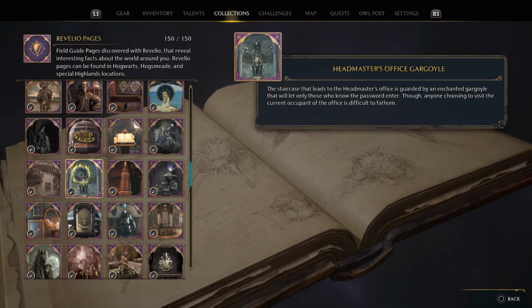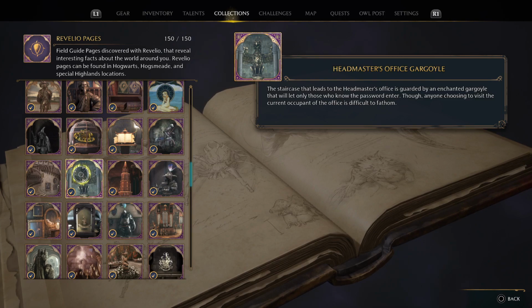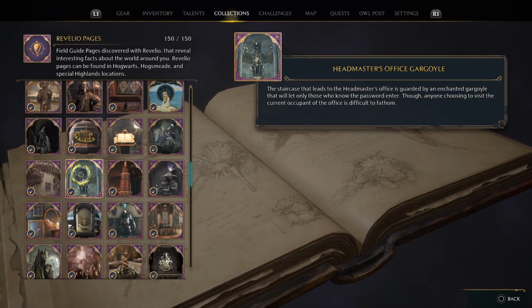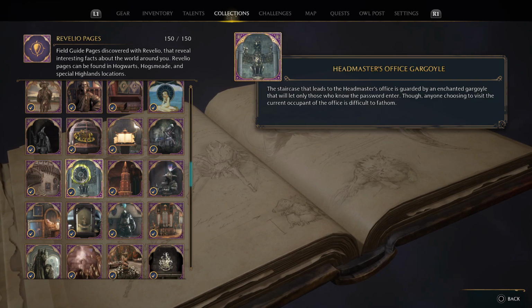Headmaster's Office Gargoyle. The staircase that leads to the headmaster's office is guarded by an enchanted gargoyle that will let only those who know the password enter, though anyone choosing to visit the current occupant of the office is difficult to fathom.